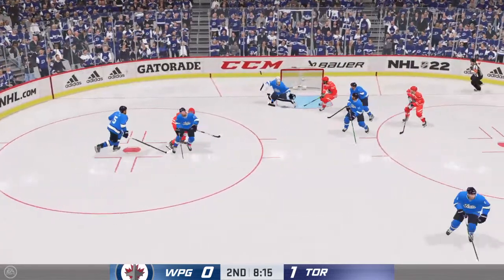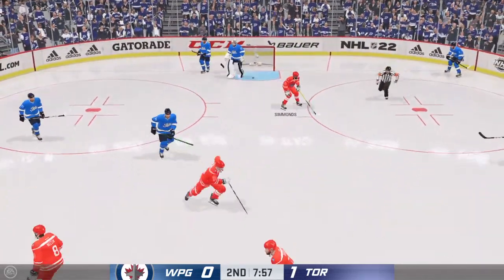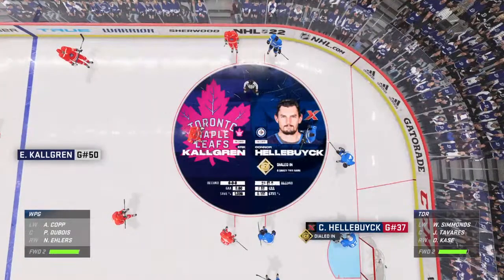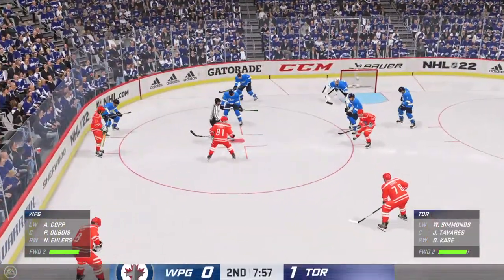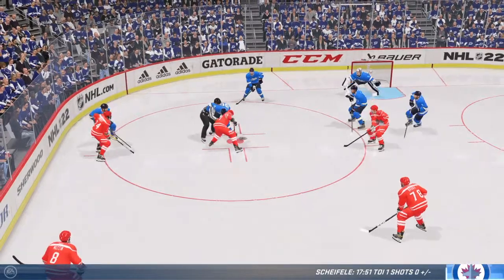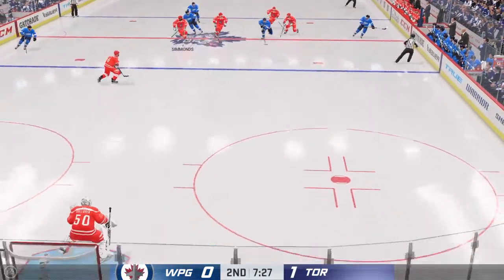Here's Andre Kasha. Shoots, kicked out, loose in front. They whack away, and Hellebuck is on top of it, and he holds on for Winnipeg. 7:57 to go, middle frame, Leafs 1, Jets 0, and the actual Christmas game. Yeah, this is the actual thing, and you can tell the uniform's a lot more Christmassy, and that confirms it right there. Here come the Winnipeg Jets.